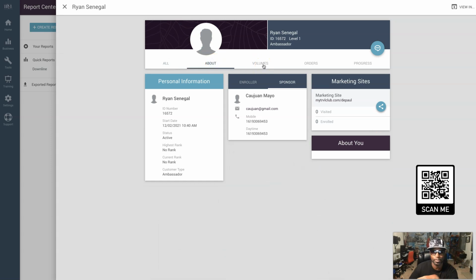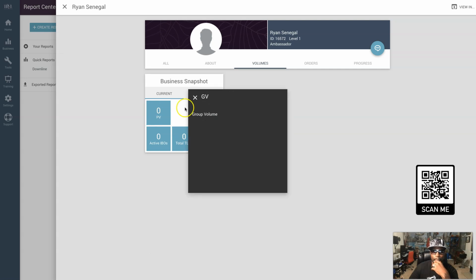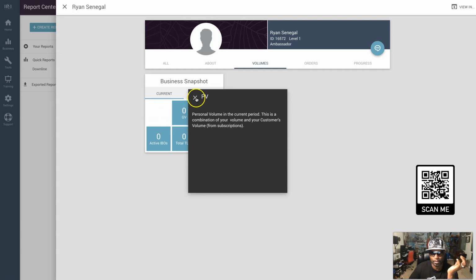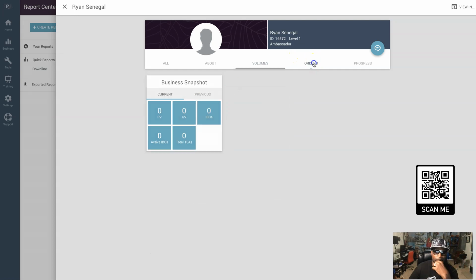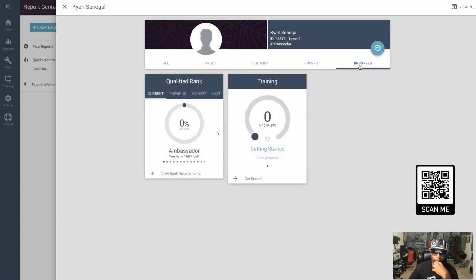If I just want to see about me, pull those away. If I just want to see volume, pull those away. Active IBOs, totals, and all these right here will populate later. I'll see his matrix volume, his monthly, everything. I'll see how many orders he has and how many times he paid. I'll see where his progress is at, how far he is from getting to the next part, and then his rank, where his ranking is at, and so forth.